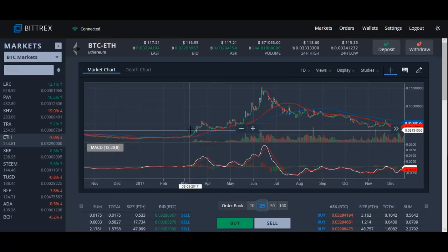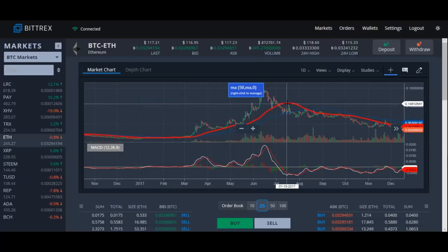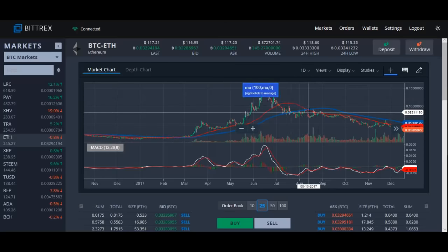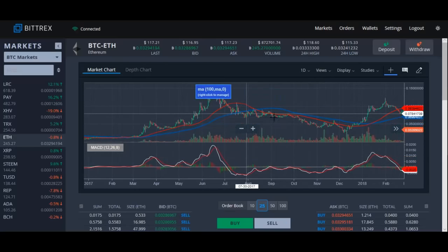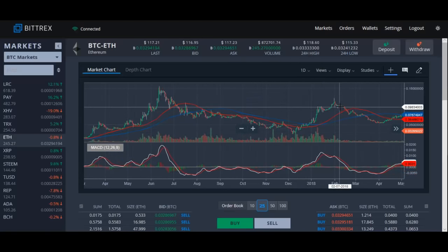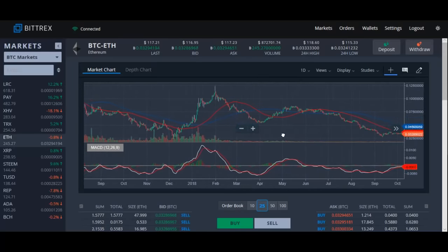A golden cross usually always ends up with a parabolic move right after the crisscross. When the 50-day crosses back over the 100, this is called a death cross, and it usually leads to a dump. Okay, you see the golden cross here, you see the parabolic move. Same thing back here, you see the death cross here, the dump. You see this is the golden cross, this is the death cross. You see how that works?